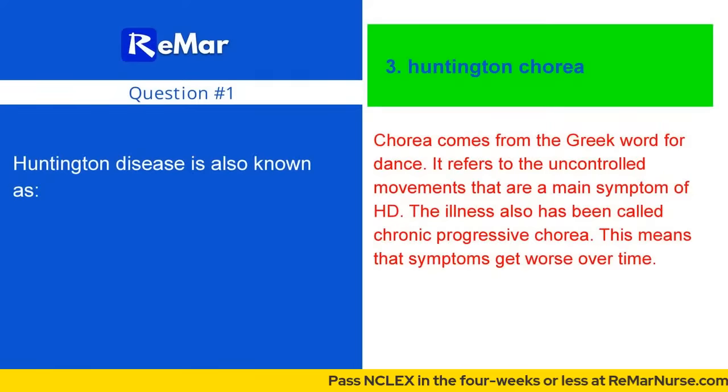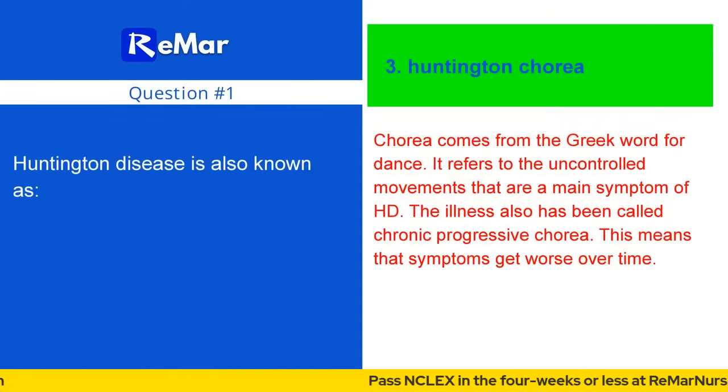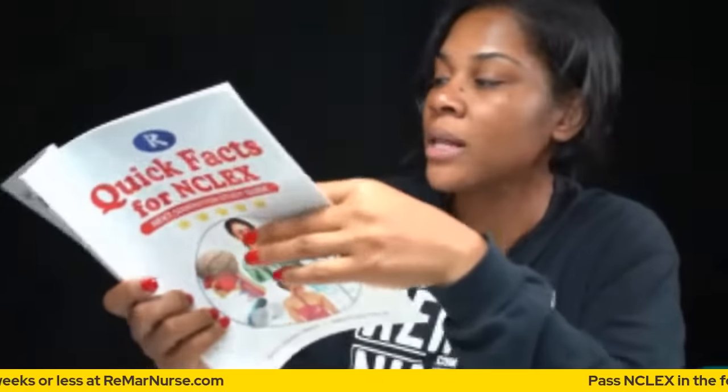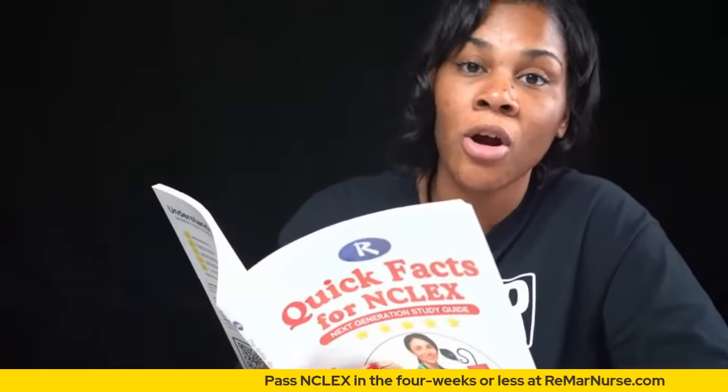3, Huntington's chorea. Chorea is the Greek word that means dance, all right? And so the uncontrolled movements are the main symptom of Huntington's disease. This illness has also been called chronic progressive chorea. This means that the symptoms get worse over time. If you are studying from Quick Facts for NCLEX, I have here uncontrolled movements called chorea. Huntington's disease is one of the topics in this book. And so you have muscle rigidity noted, impaired gait, impaired judgment, and cognition are common. Good job, everybody, on that question.